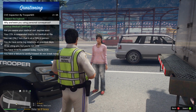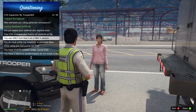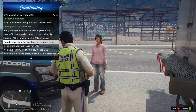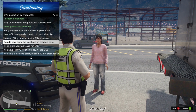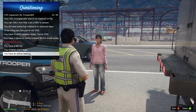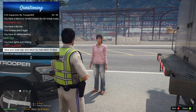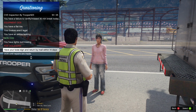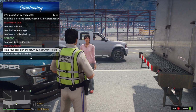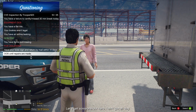Okay, well, let's take a look at your medical cert. It's valid. Looks like you had some log violations on previous days here, okay? Get the wrong fuel in there and whatnot. Alright, so here's the deal. You're going to be out of service. We're going to be towing the vehicle, okay? I'm going to also be inspecting the cargo load in the back. Right now you are out of service until repairs are made. You got to get better fuel in there.